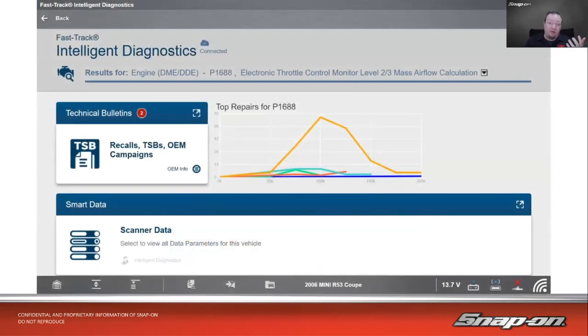First thing we want to do is a pre-scan, right? And the first thing that came up was a P1688 code, which by definition is electronic throttle control monitor level 2-3 mass airflow calculation. So if I looked at nothing else and I just scanned the code and just had the code definition, I would think maybe it's a problem in the throttle control system. I would think maybe it could be a mass airflow problem. It could be maybe a leak in the air duct or a mass airflow sensor or whatever it happens to be, just at first blush, just thinking about it, right?